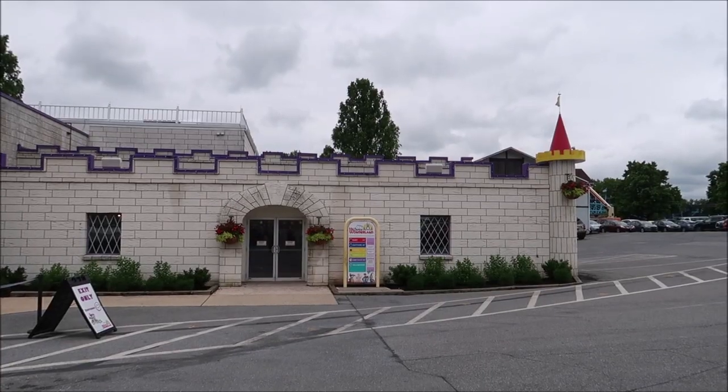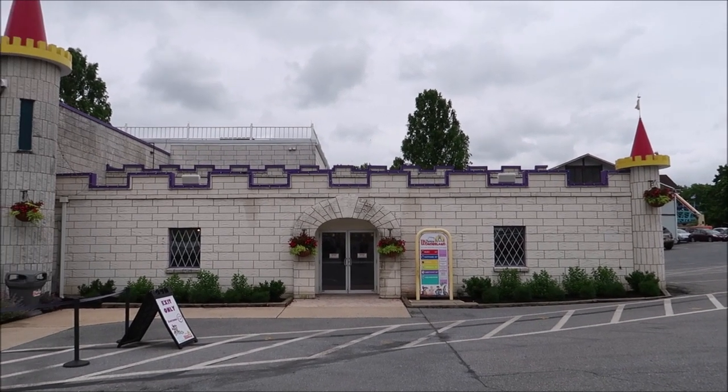I have been traveling around visiting some amazing theme parks, amusement parks, and this is number 21. So I've been to 21 different theme parks and amusement parks all around the country. I've been in Florida, California, Pennsylvania, New Jersey, and I'm just loving it. This has been amazing.